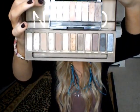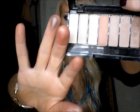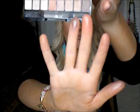And then the last palette that I have is actually from Avon, and it's a Neutrals palette. It's an 8-pan Neutrals palette, and I'm actually just going to compare it to the Naked palette. Now, it's definitely not a dupe, but there's definitely some colors in here that are very similar. I'll show you some pics. See? That's this darker color over here.